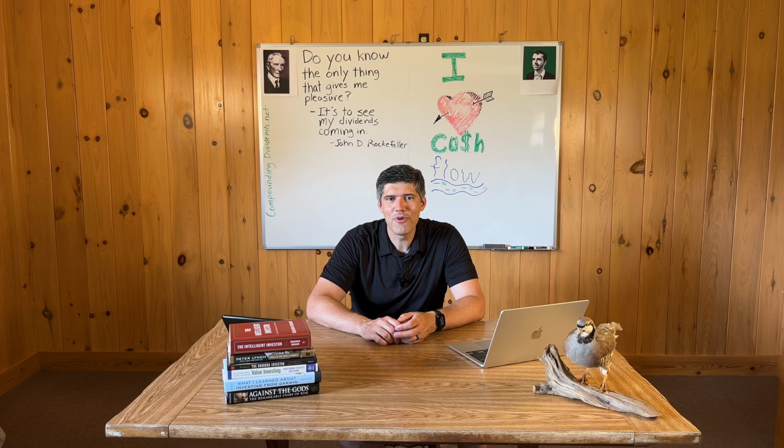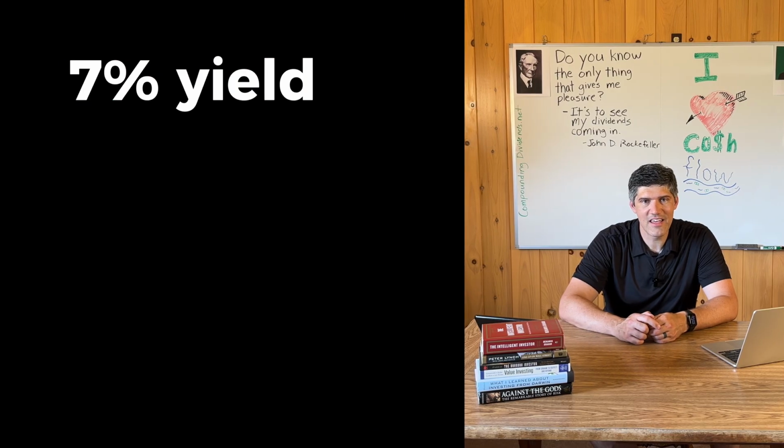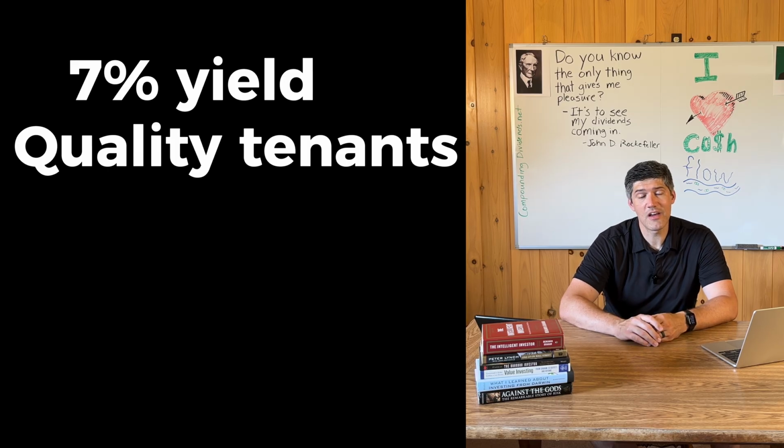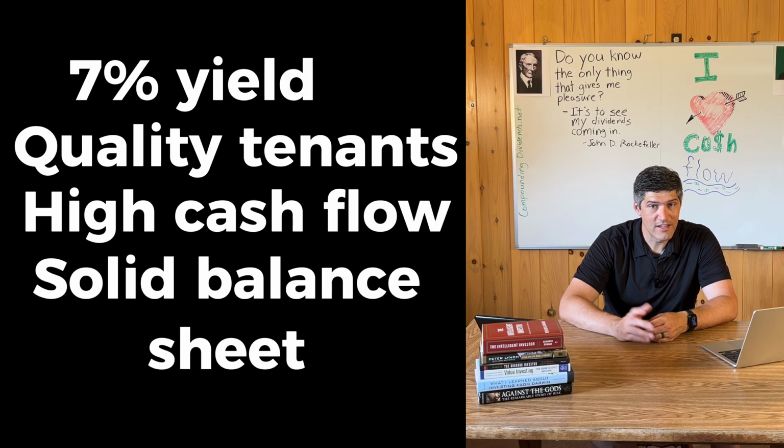Howdy. What if I told you that there's a REIT paying a 7% dividend yield? It's the highest it's been in over a decade. And it's got companies like Eli Lilly, Google, and Moderna writing it rent checks every month. Here's the kicker. That 7% dividend yield is well covered by cash flows, and the balance sheet is rock solid. It's got an investment grade credit rating.